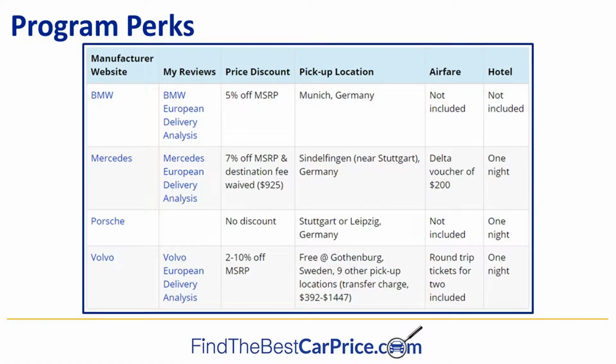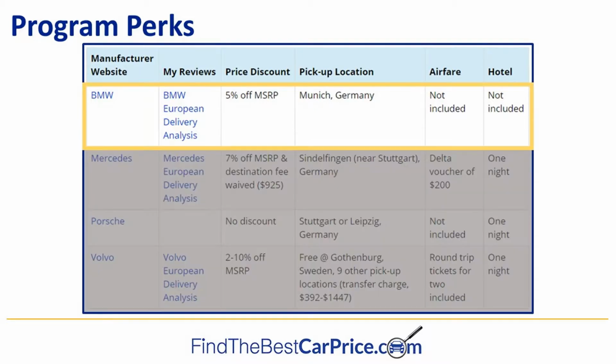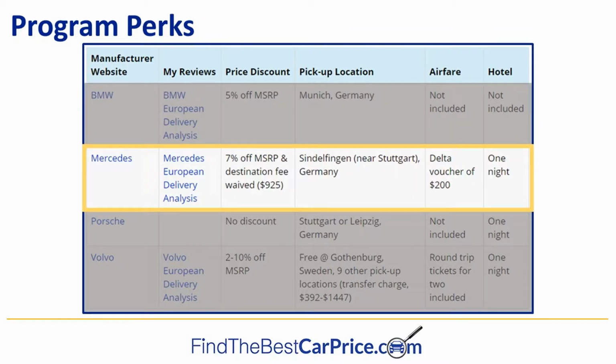Now let's compare some of the perks. There are currently 4 European manufacturers offering programs: BMW, Mercedes, Porsche, and Volvo. BMW gives you 5% off the price of the car, but not much else. They don't include airfare or hotel. Mercedes gives you 7% off the price of the car, as well as 1 night in a hotel and a $200 flight voucher. Of course, $200 isn't going to come close to covering the whole price of a ticket to Europe, and you'll still have to pay for your travel partner as well.